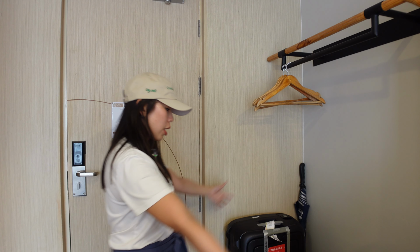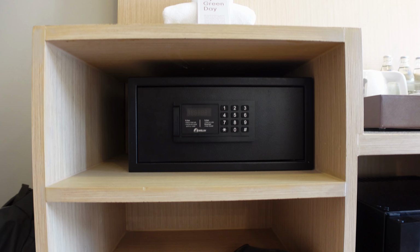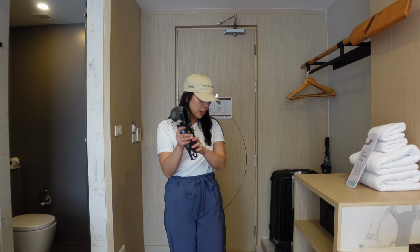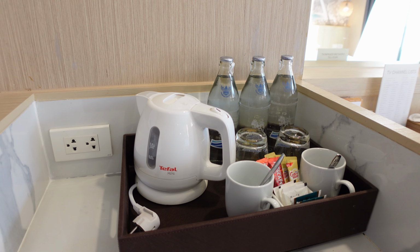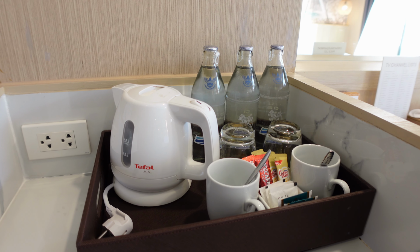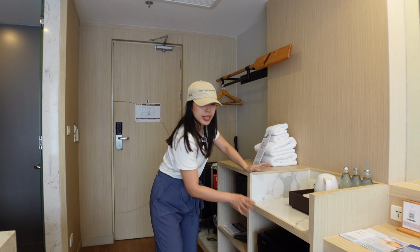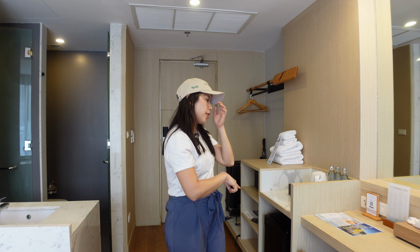There's a huge area for your luggages, so you don't have to worry about it. So give the safe so you can put your valuable stuff in here, and also the hair dryer in here, towels. They also give complimentary like tea, coffee, like basic stuff. And let's look at the fridge here. Nothing in the fridge, but you can put your stuff. You can buy stuff from like 7-Eleven and then just put your stuff in there.